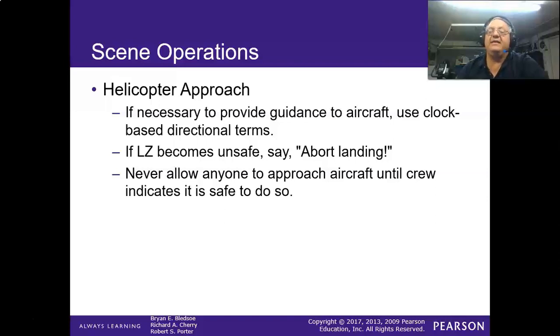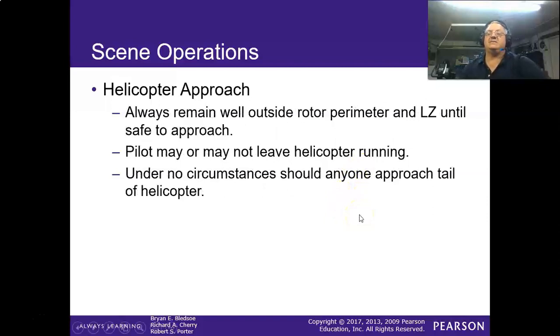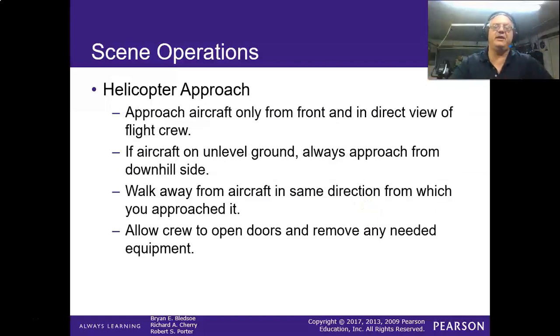And if you do that, again, they're going to abort. They're going to go back up. They're going to circle, okay? And yes, dumb stuff happens, so be ready to do that. All right, the pilot, it kind of depends on the aircraft or the aircraft company as to whether they actually get out, okay?